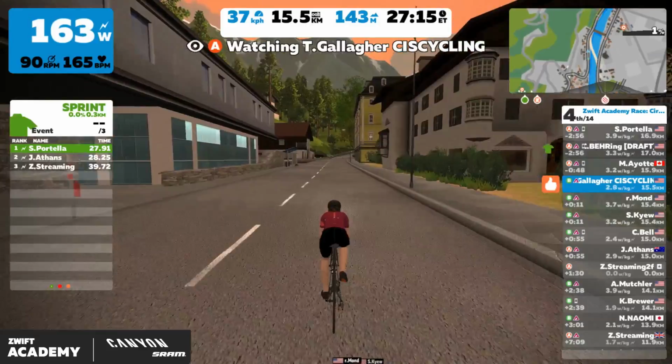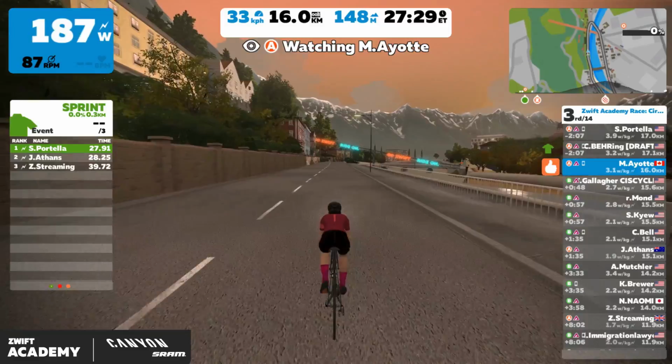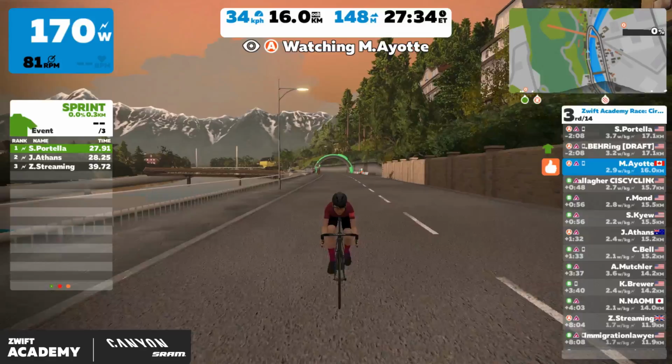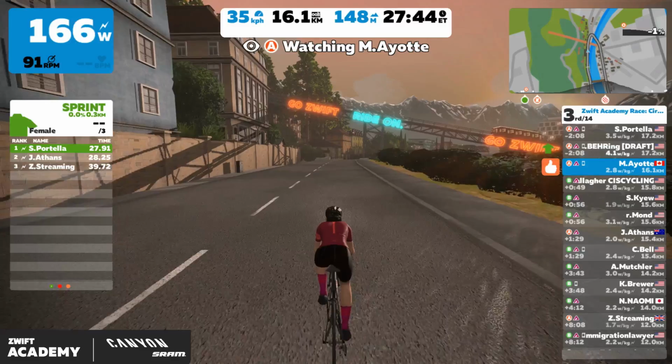You know, it's still going to be about two laps to go. So going to be interesting to see if they can close that down. They do work together well. I know it is solo at this point, but Ayotte is able to hold a solid 3.1 watts per kilogram. So it'll be interesting to see if this rider does hold off the rest of the riders or if she's burned too many matches as well. But she was able to drop off Gallagher. We'll see if she does suffer for that later as the riders do try and bring this back.